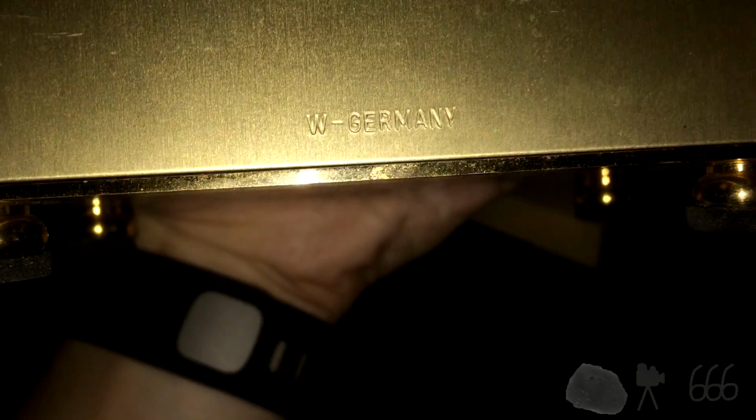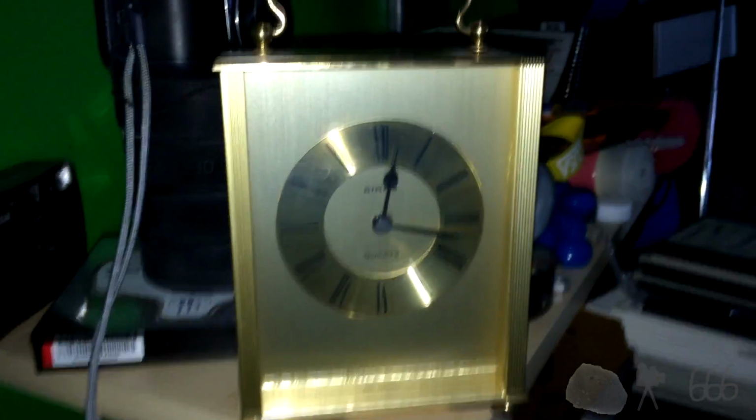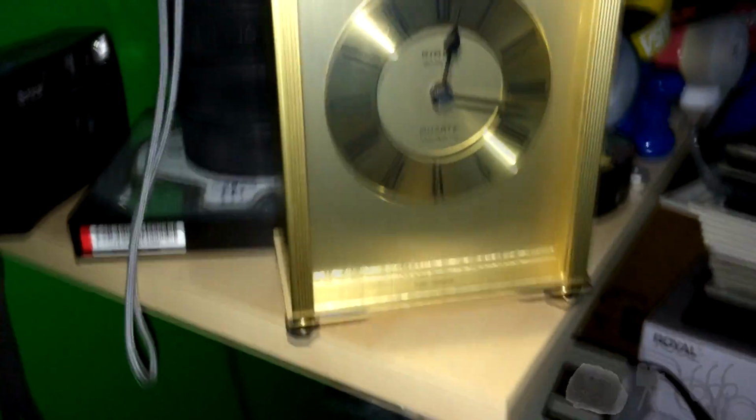Not having two hands is really difficult. You can see it says West Germany on it, which I thought was rather cool. If it really was made in West Germany, that's actually fairly old. And the fact that it actually has some weight to it probably says a little bit more about the authenticity of that.